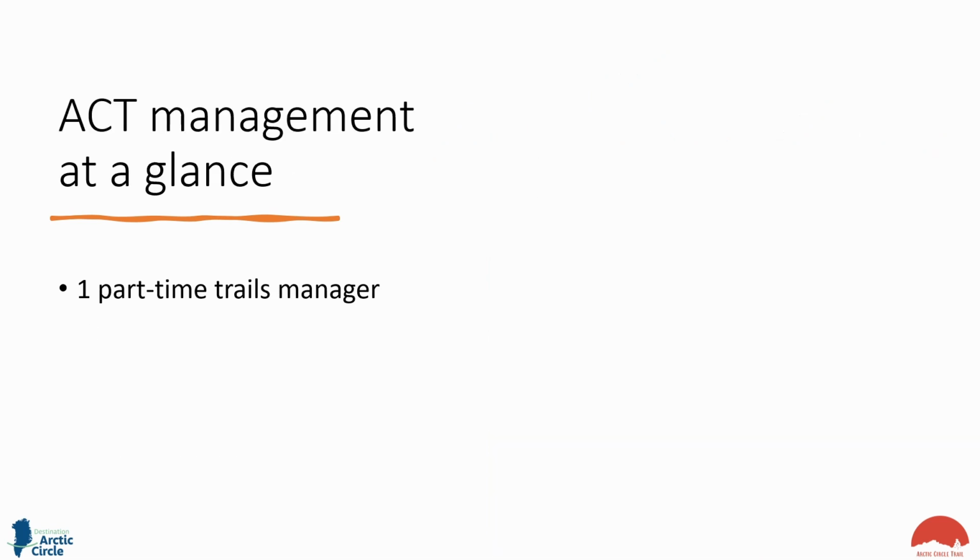Now, just a little bit about the management of the Arctic Circle Trail. Basically, the Arctic Circle Trail has one part-time trails manager, and that's me. So I spend half of my time looking after hiking trails, not just the Arctic Circle Trail, but the other hiking trails we also have in the region. And then I spend the other half of my time working on content for the websites and social media and that kind of thing. That's it. There's no team. It's literally just me.